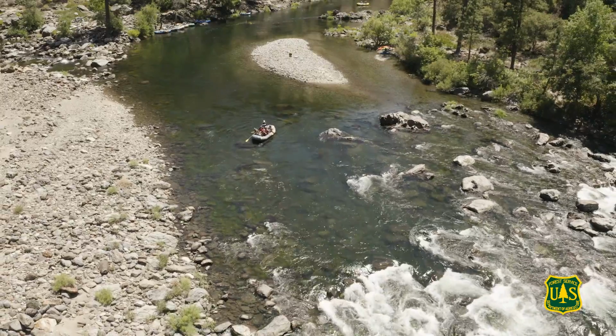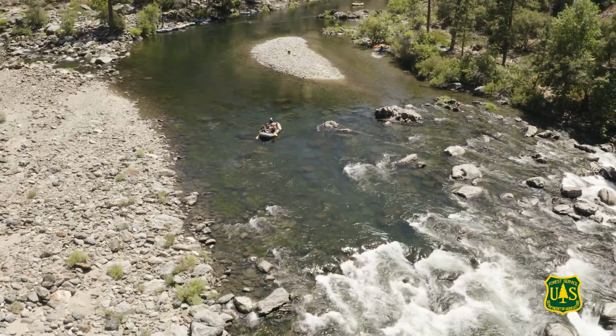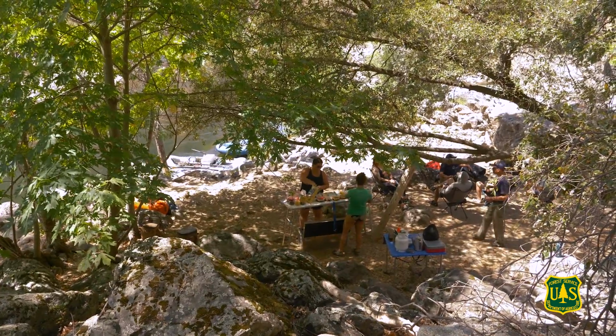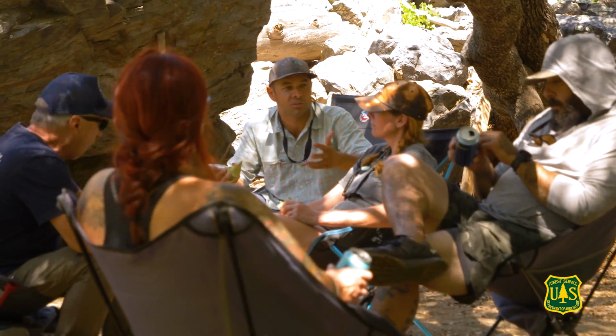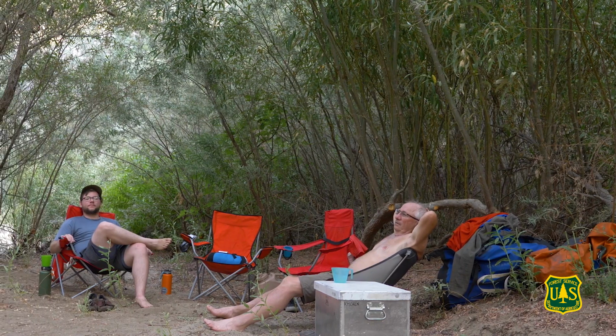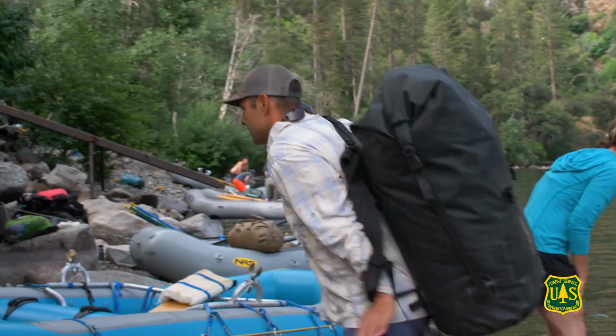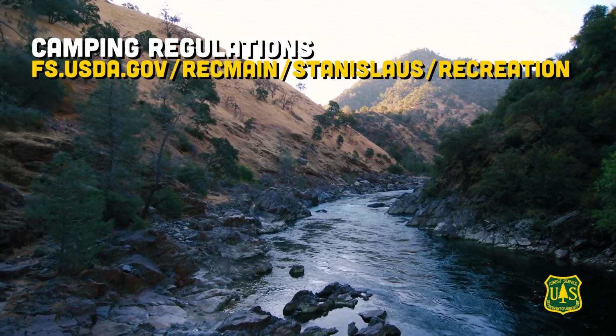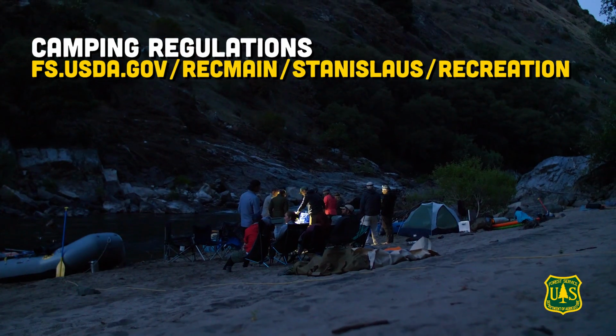Camps at Clavey Confluence, between Powerhouse and Gray's Grindstone, and in the vicinity of the North Fork of the Tuolumne are often in demand. If you have a small group, 10 people or less, consider using smaller camps. Make sure to read about camping regulations for overnight trips on the Tuolumne.